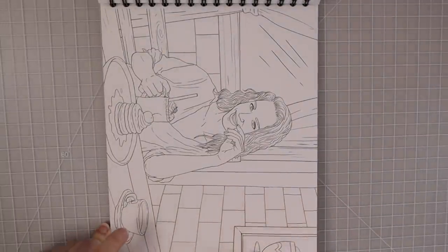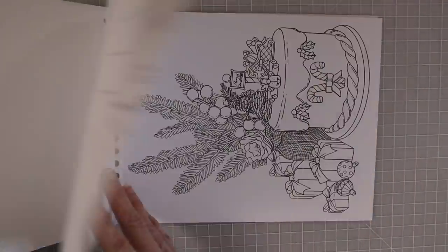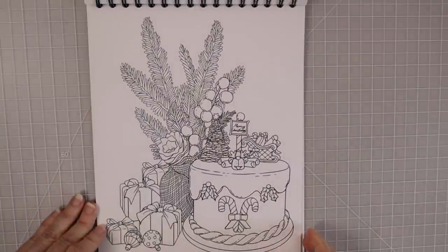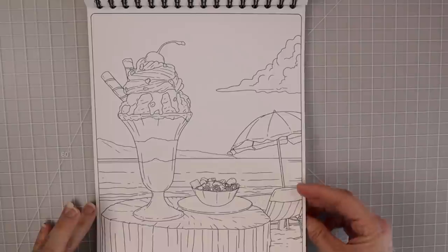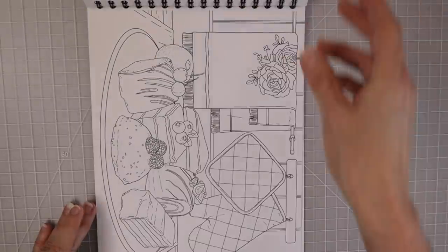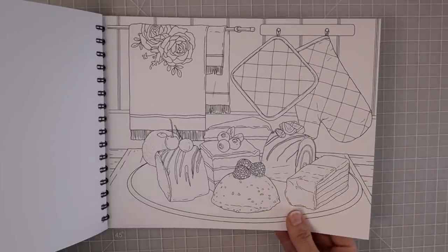Oh, okay. So we have a woman sitting in a treat shop. She has her shake and it looks like she has some pancakes. And then we got to go back up this way. Oh, wow. Another beach scene. Well, I would think that ice cream sundae is just melting out there on the beach. And then we have a plate full of some goodies. Oh, and we've got some towels and some cooking mitts.